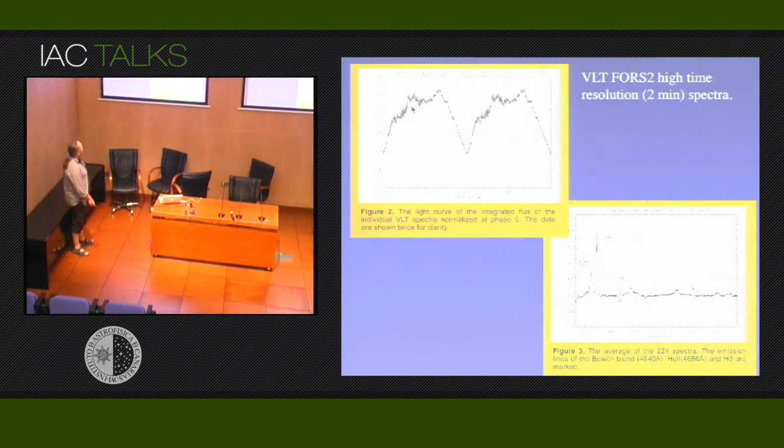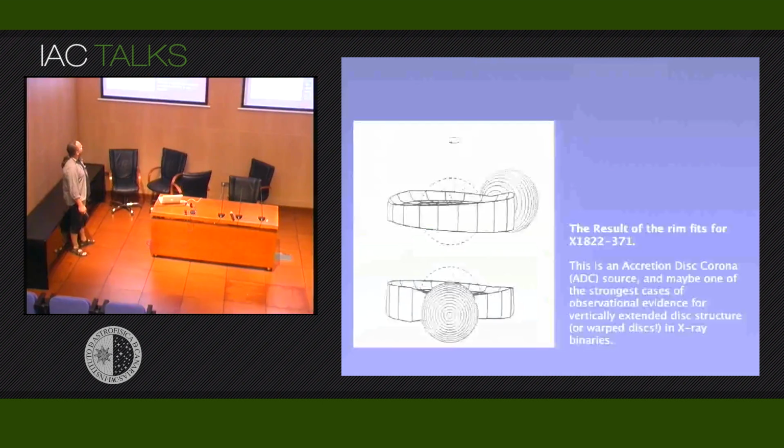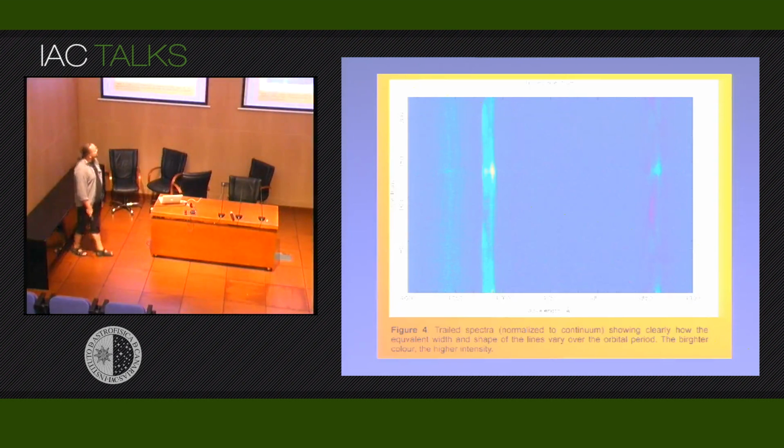These are normalized to the continuum, so the continuum is 1, and effectively this is equivalent width that's plotted here. And the interesting thing here is that the eclipse is there. This is the eclipse phase. So what you see here is a helium-2, the Bowen blend, and H-beta here. There's lots of absorption in H-beta as well.